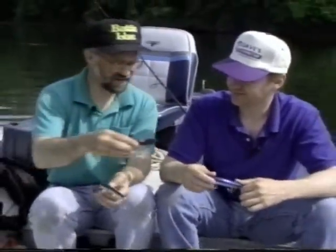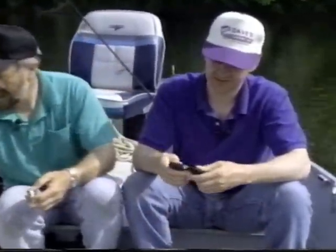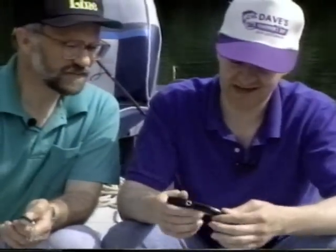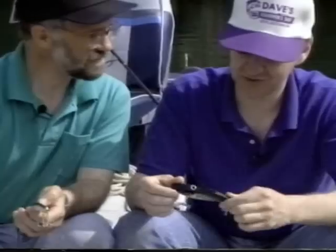Okay, how about this one here? This is a big floating rattle trap. That's a big one. I throw rattle traps, but I don't throw them that big. Yeah, this is about the biggest size they have, I think. It's got good rattle. I actually just bought it this year.